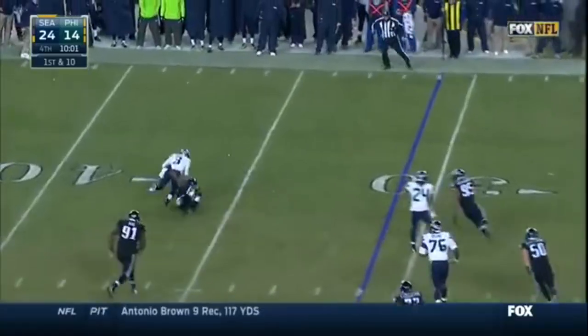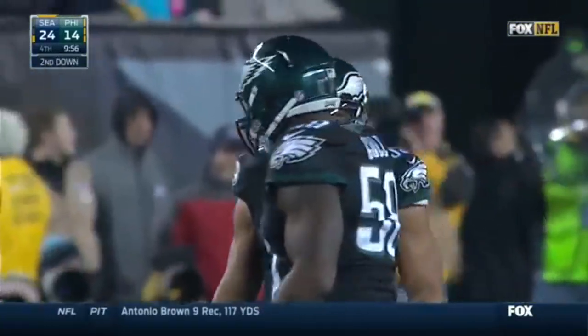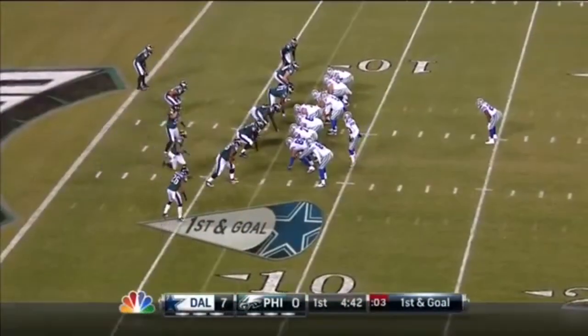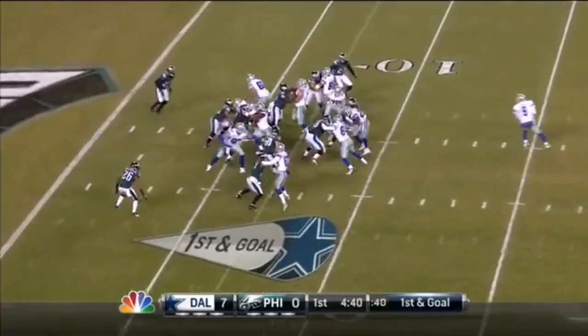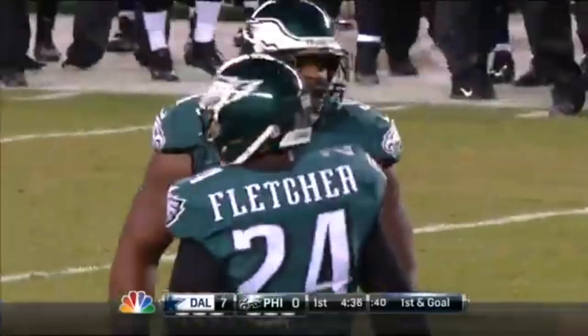Wilson keeps it. Hall makes a play. A loss of 5. They feed Murray, and Murray gets stuffed. Fletcher Cox on cue, Chris.